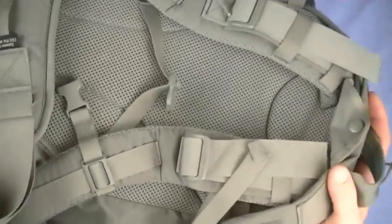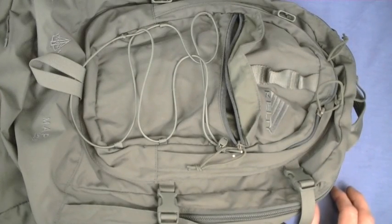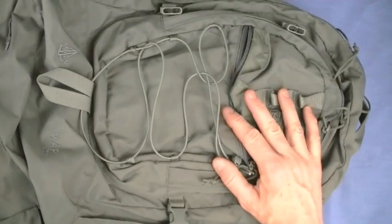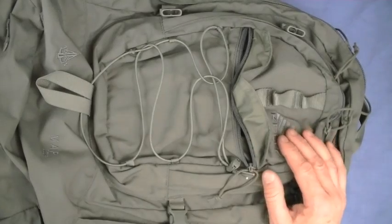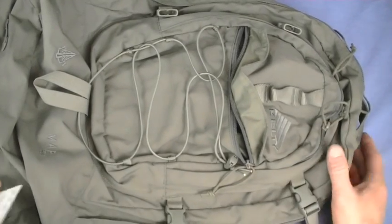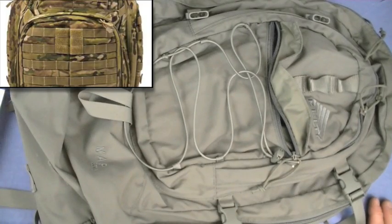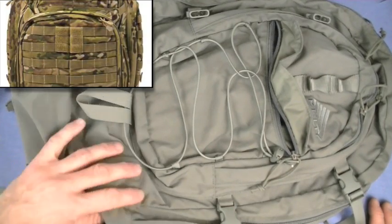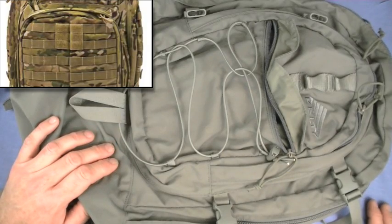Just an outstanding pack. I'm surprised how light it is. Really good day pack. Maybe single 3-hour expedition pack is what I'm going to call it. Another thing I like about the MAP 3500 is there's no extraneous MOLLE webbing on it. Sometimes manufacturers, in their attempt to market it as a tactical pack, get a little bit carried away with that. And I don't know if I'm a tactical dude, but I don't need that.